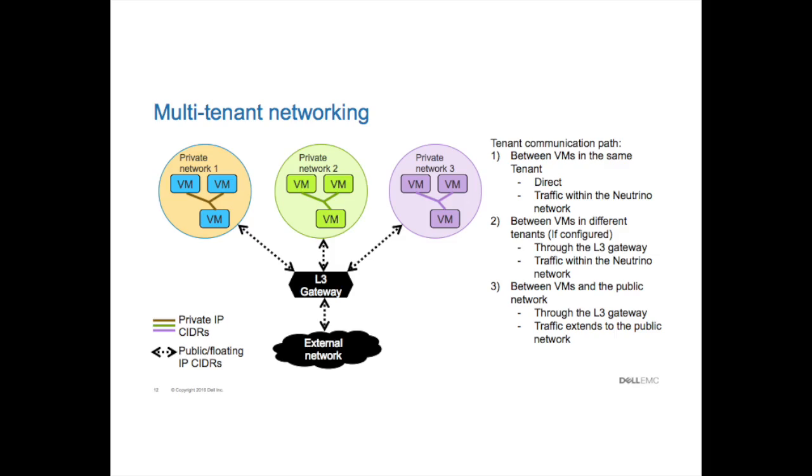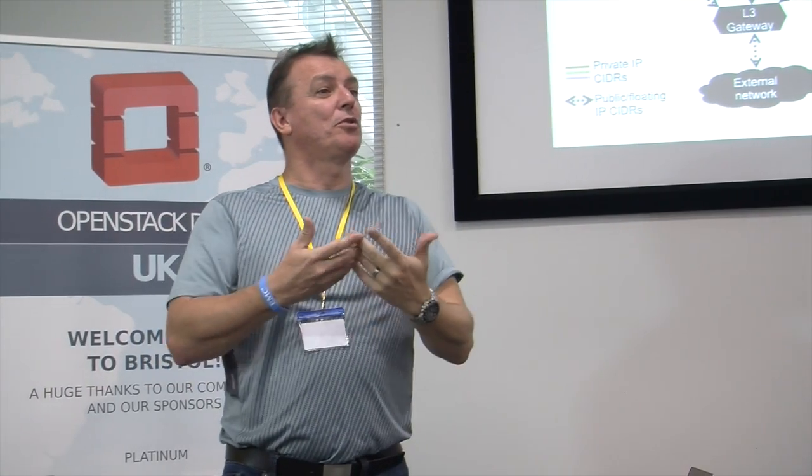Let me show this a little bit more in detail. Just turn the picture around. What you had at the bottom is now at the top, okay? Private network 1, private network 2, private network 3. When you are between VMs in the same tenant, you can do direct communication, okay? You don't need to go over this gateway.